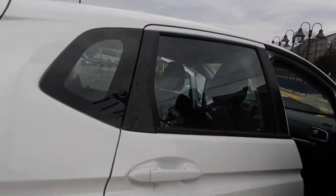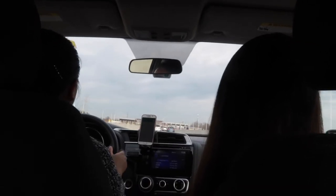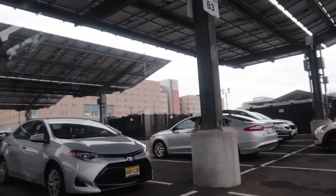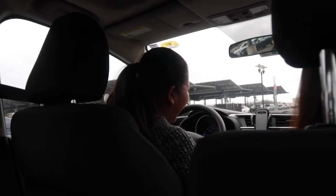Bye. Do you need help navigating? Rutgers is wild. What? So huge. So big. That building is big. That building's like the size of our whole campus. You pulled it to like three spots already. That's not Zoe. Oh, that's them. Oh no, wait, that's not every Asian person. That's a dude, first of all. What? I wanted to say if it's like two girls, but that's a dude.